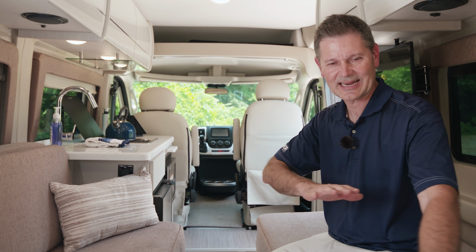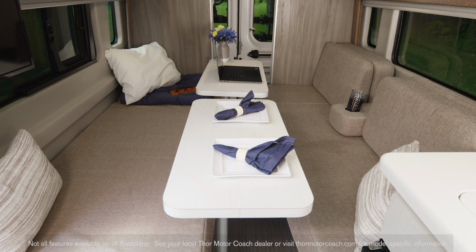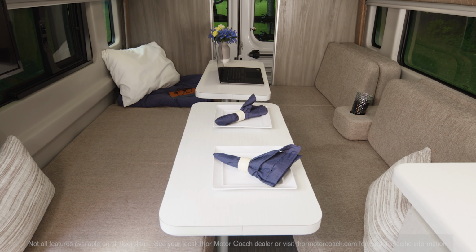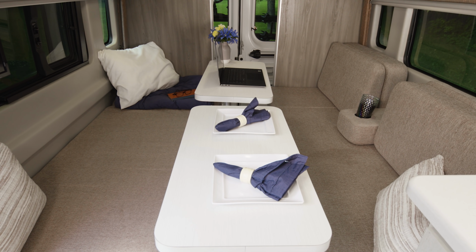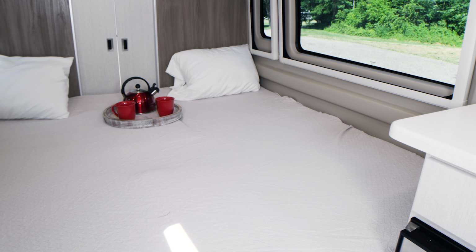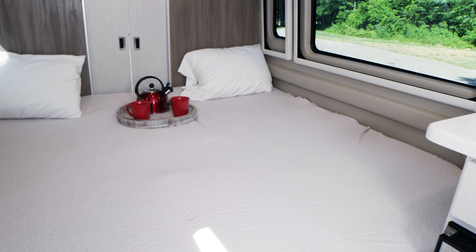So I want to break this area down because you have a lot of options back here. So first, let's look at this. These are comfy couches. There are 2 easy to set up pedestal tables that go in between. You can use them for meals, for work, anything you need. Take a sleeping bag. Sleep one on each side if you want. Or put the cushions together and make this into a wall-to-wall bed.